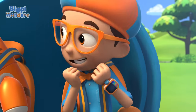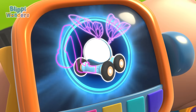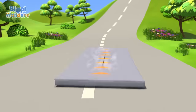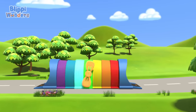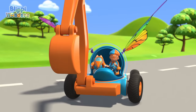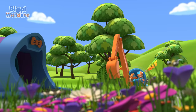Yes, let's go into the beehive. I'm gonna need wings and the excavator arm. Wings, excavator arm, confirmed. Activate Blippi Station! The Blippi Mobile is ready for adventure. Now, we just need to make like a bee and be tinier.